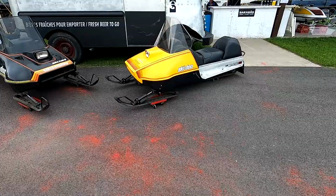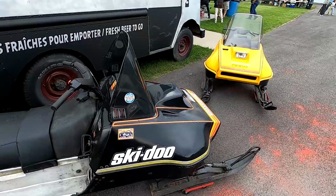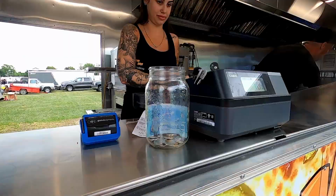Project sled. All of the ones I have are project sleds. A couple cross-country RVs, 1977, and I think this is a 79. They're both liquid cooled, right? I guess 340s. Beautiful, beautiful sleds. There you go. And those look like a blue one. Which one?